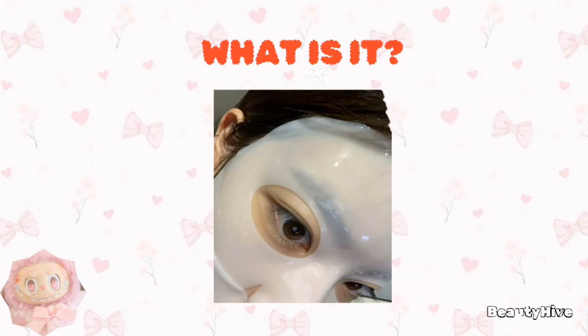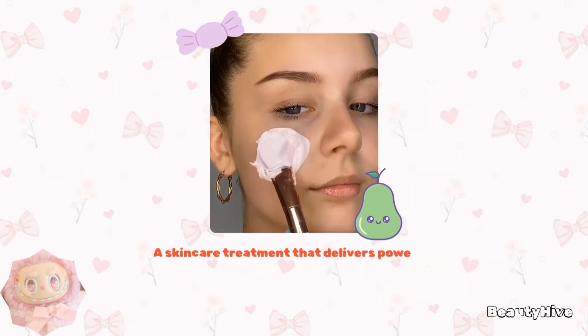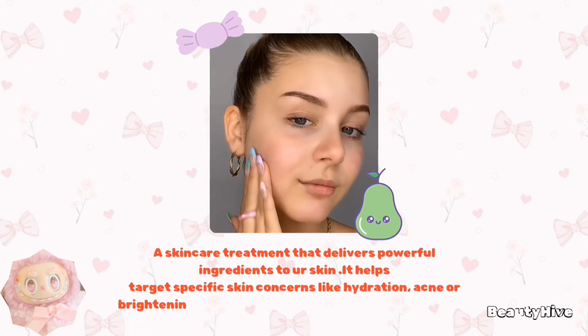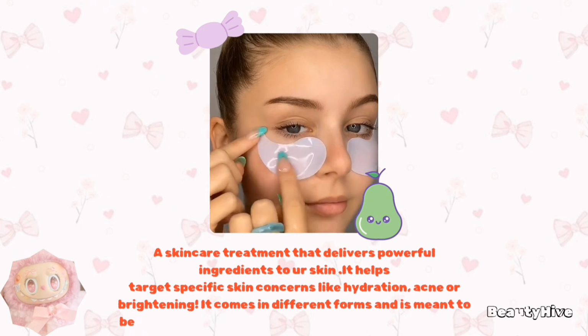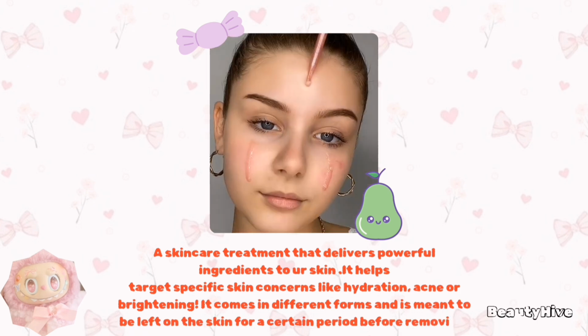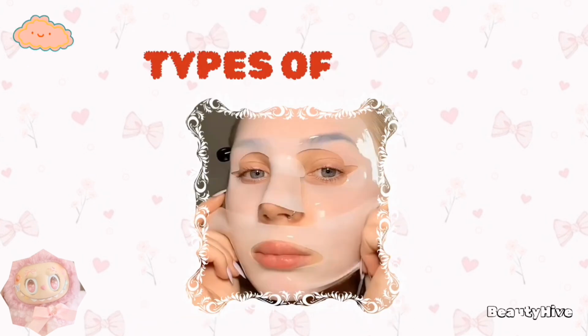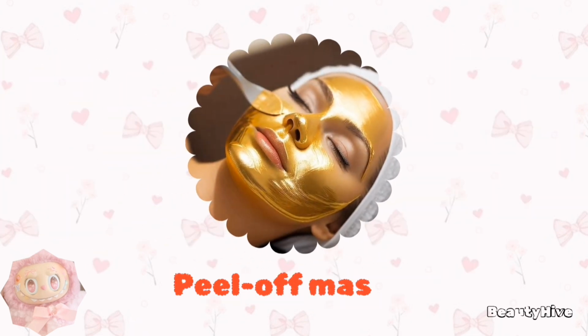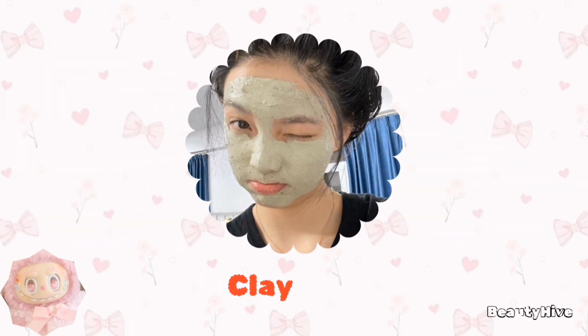Face mask. What is it? A skincare treatment that delivers powerful ingredients to our skin. It helps target specific skin concerns like hydration, acne, or brightening. It comes in different forms and is meant to be left on the skin for a certain period. Types of masks. Sheet mask, hydrogel mask, freeze-dried collagen mask, gel mask, peel-off mask, sleeping mask, clay mask.